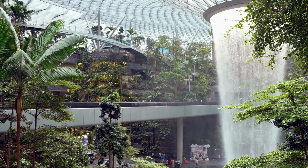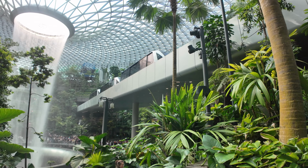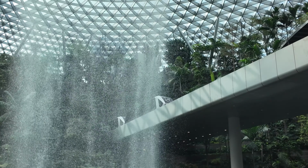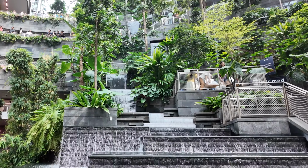They created this whole forest area literally around it, so it feels like you're in a forest. They're playing music, so it kind of feels like you're at Gardens at the Bay. It is just so beautiful. There's a train. Look at the train. It's so cool. I love the train. You can just sit here and enjoy the views. There was also an exercise class happening here. I don't know how, because it was so humid in this spot.